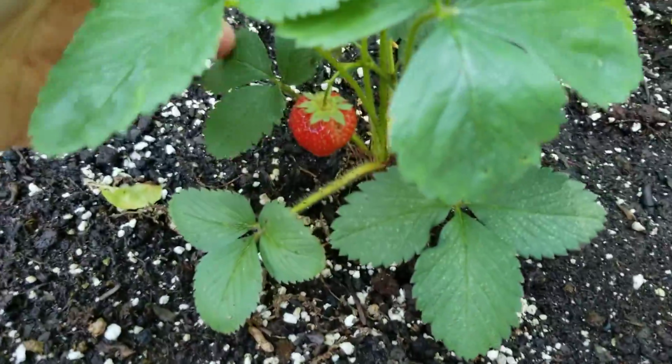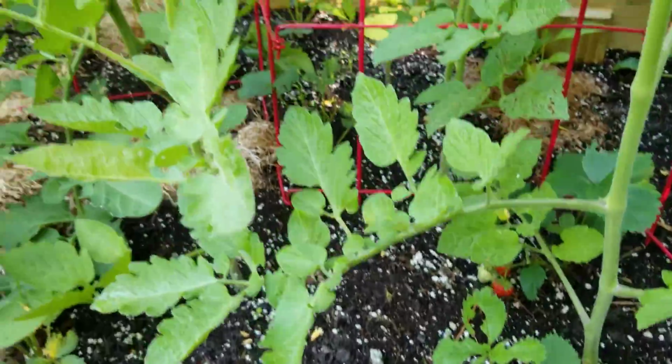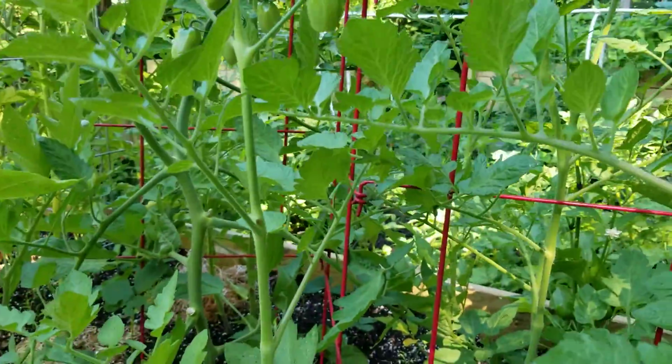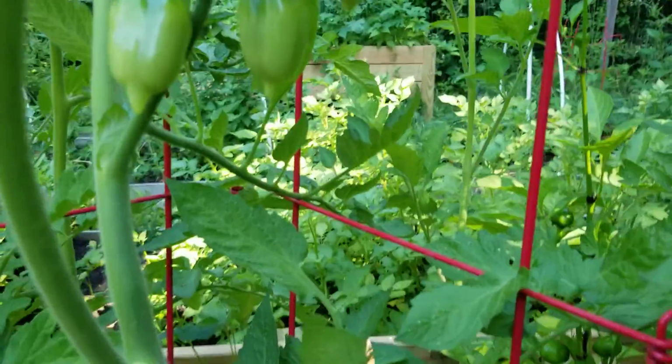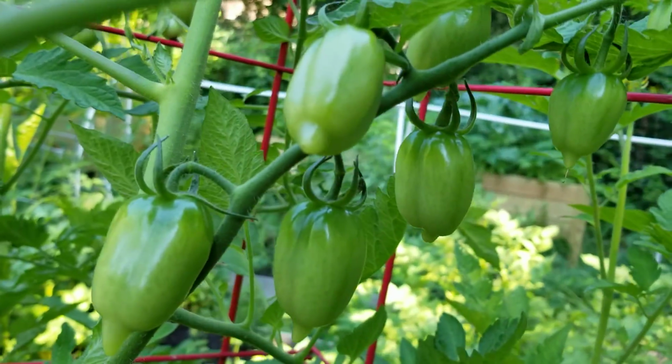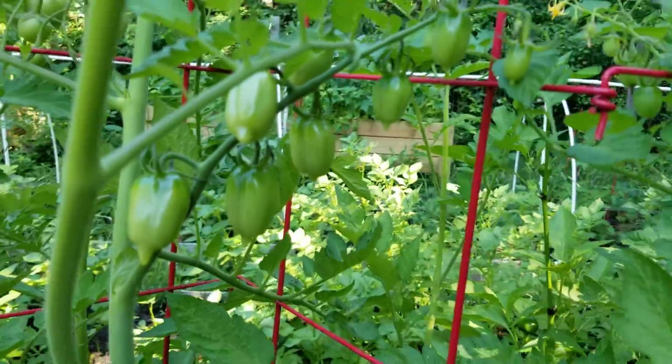And some more strawberries. We've really been enjoying them. And here is another look at this hybrid or this cherry tomato that I planted. Again, if you recognize it, please let me know what type it is.